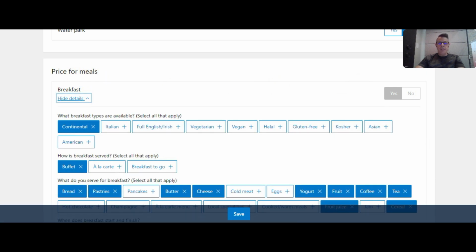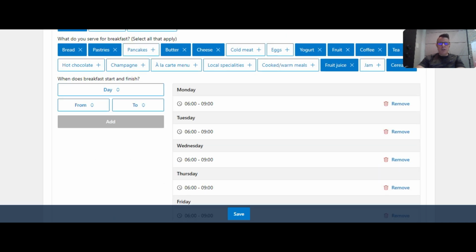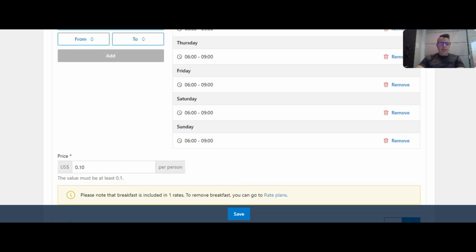Now this property that I have open, this property does have breakfast included in their rates. And you just kind of fill out here the boxes. You fill out what type of breakfast you have, how it's served, if it's buffet or a la carte. And you can read through all these. It kind of asks what items are in there. It asks what time you open and close. And then it asks for a price down here.